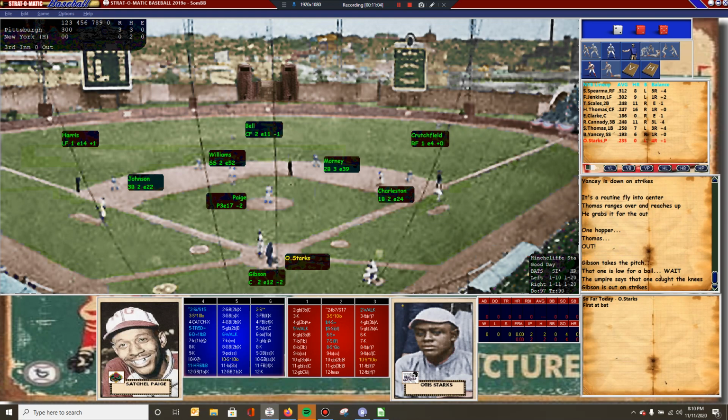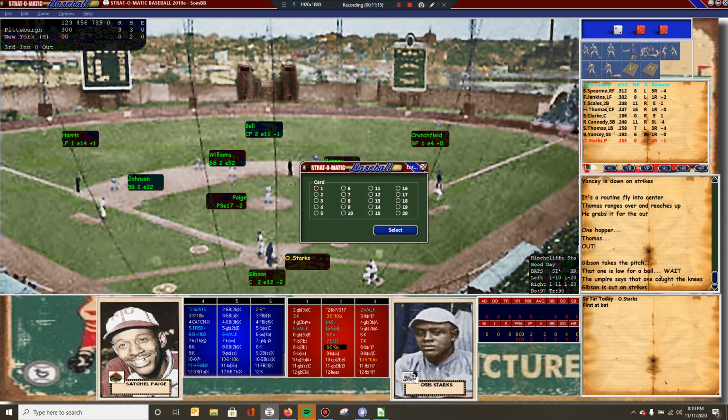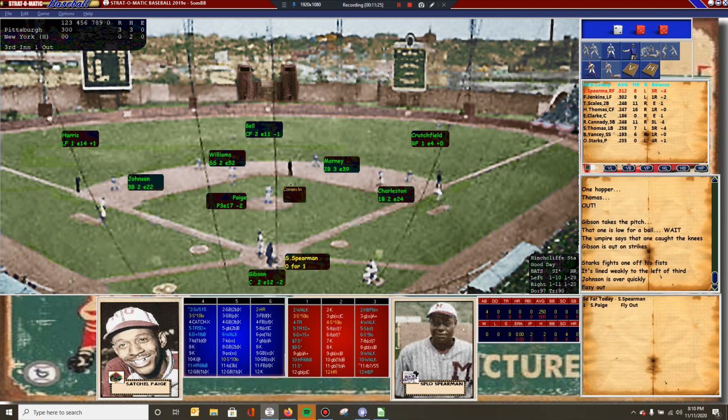We head to the bottom of the third, 3-0 Crawfords. Here comes Starks. Pitch from Page. He got him. Line drive right to Judy Johnson, and there's one down.